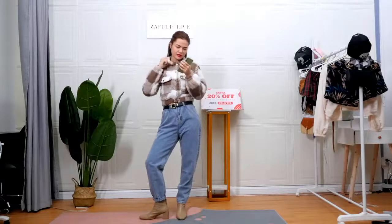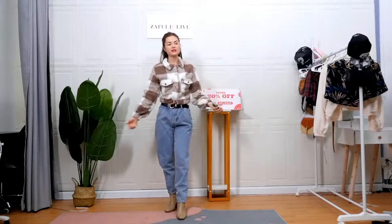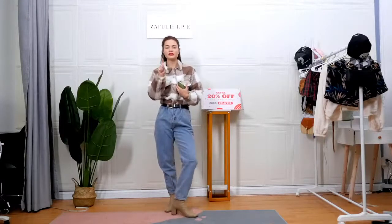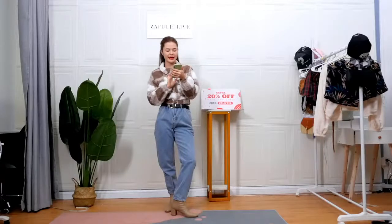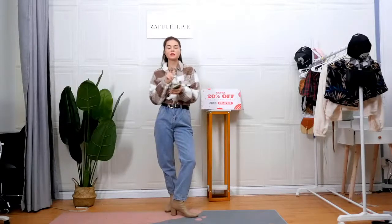You don't have this kind of color. Oh yeah, sorry guys, I need to show you this kind of color. Just a usual shirt color. I love this style of the color coordination. You have three different colors: khaki, black, and light green. Four different sizes: small, medium, large, and extra large.